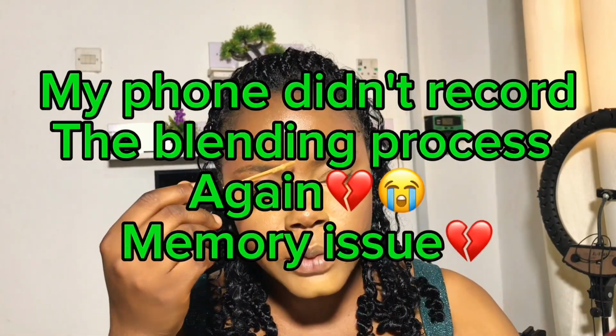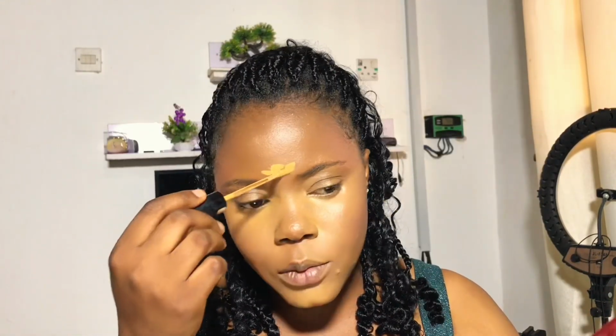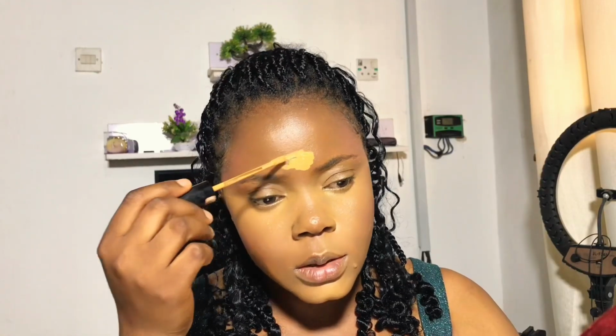So let's just go ahead and do that so that you guys will see it. My forehead is not too big, it's not too small, it's just normal. So I will just add this. I will not add much. And you guys know I don't use much product. So these are the common mistakes people make when it comes to highlighting their face.